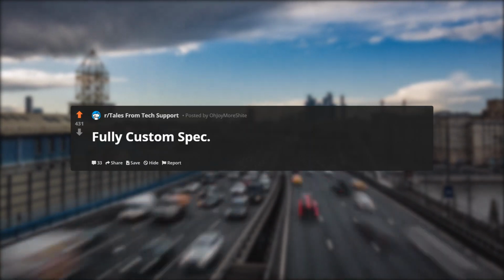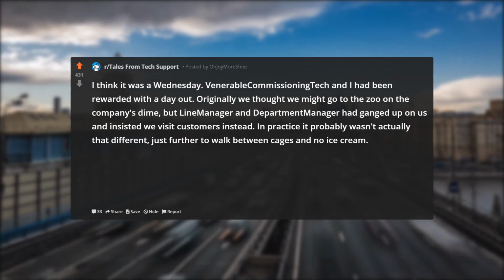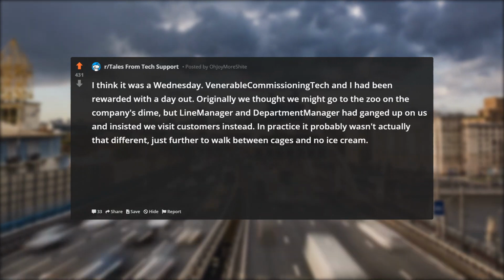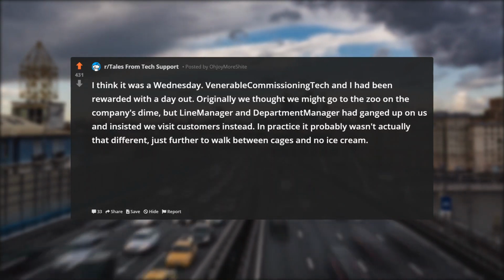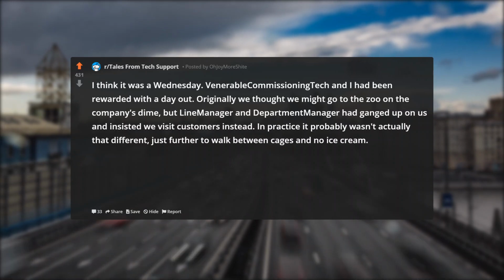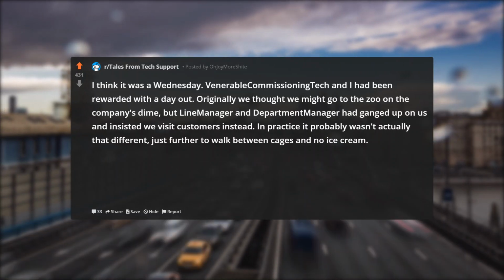So let's get started. Fully custom spec. I think it was a Wednesday. Venerable commissioning tech and I had been rewarded with a day out. Originally we thought we might go to the zoo on the company's dime, but line manager and department manager had ganged up on us and insisted we visit customers instead. In practice it probably wasn't actually that different, just further to walk between cages and no ice cream.